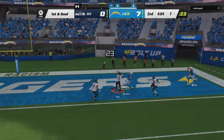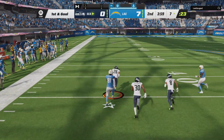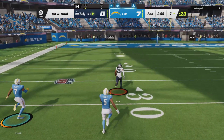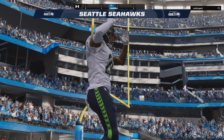Herbert now. And it's intercepted at the goal line. And I think he's going to go. They're not going to get him. 20, 10, and he will take this one home. It's a touchdown.